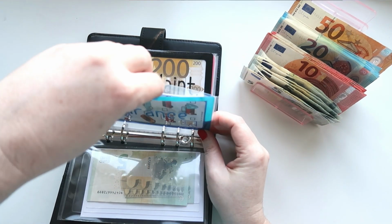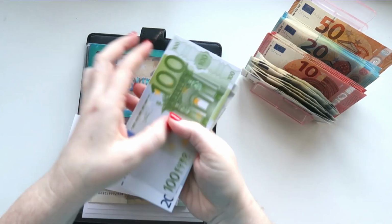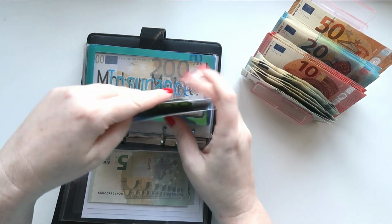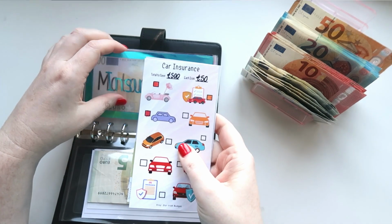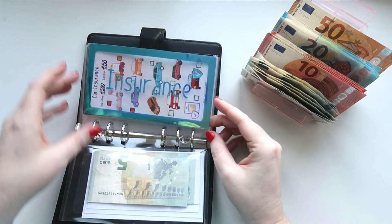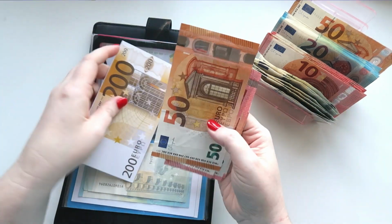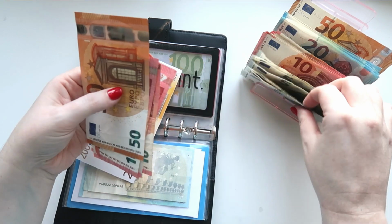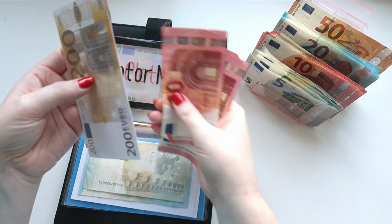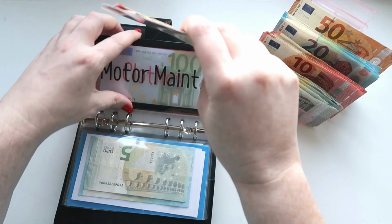Then we have insurance, and that's also going to get 5. So we'll add 5 to the back, and we have 120, 40, 45, 50, 55, 155 euros. And as you can see, we need 500 for our car insurance, and then around 250, 300 for Robert's bike insurance. Motor maintenance is going to get 15 euros. So we'll do 10 and 5. So we have 200 in the bank, 250, 260, 270, 280, 290, 295 now.